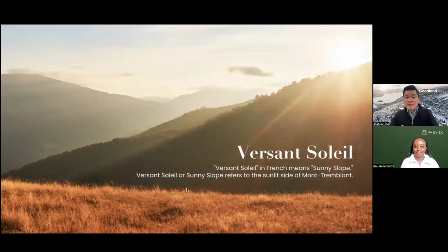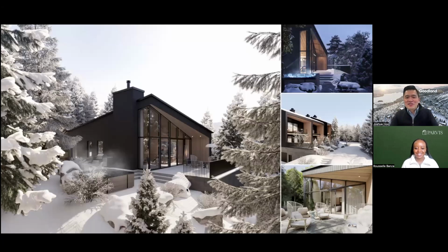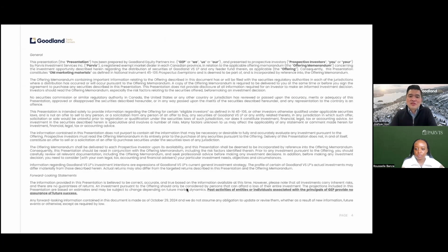Vincent-Soleil in French means sunny slope. So it has a good name. It's in French. I don't know if it's French, but that's what they told me. And in this project, we have multiple phases. We have 7 phases, in fact, and we have townhouses, condos, detached homes, and a hotel. Each detached home in the ski resort, they call a chalet. Each chalet is different. We actually sold most of them. There's only one left.